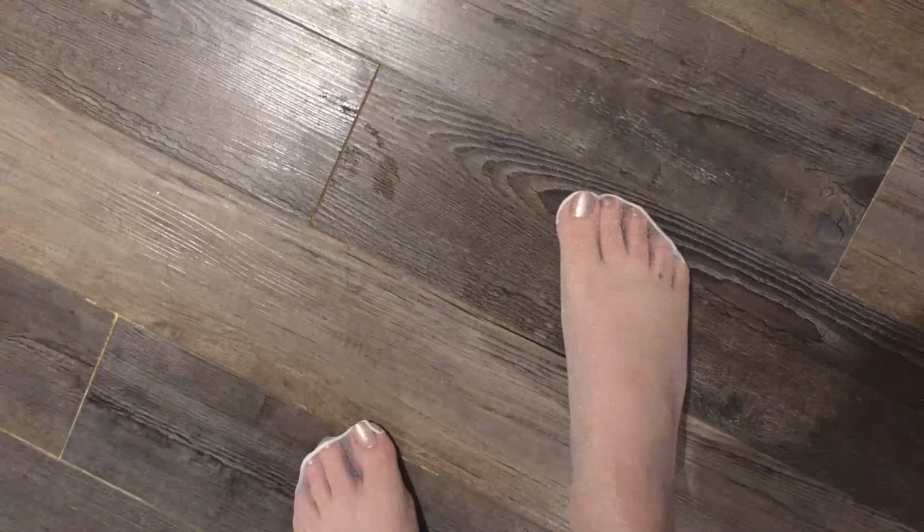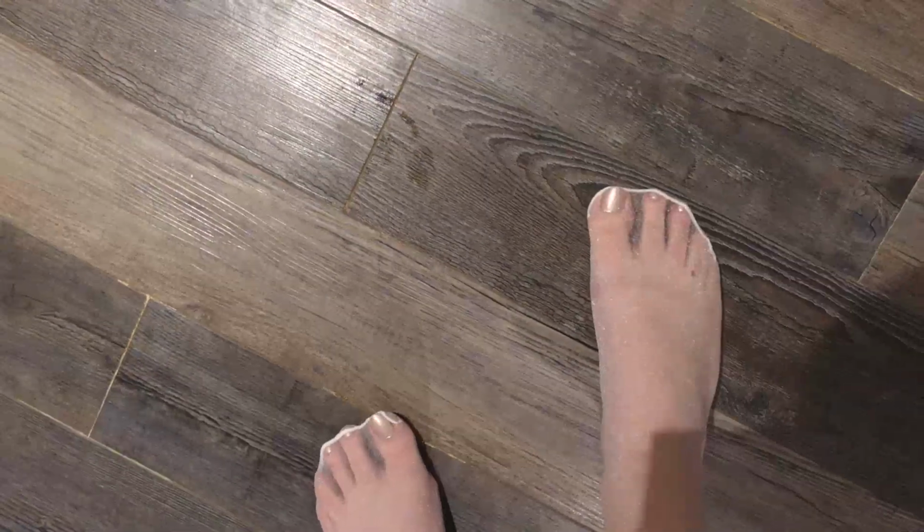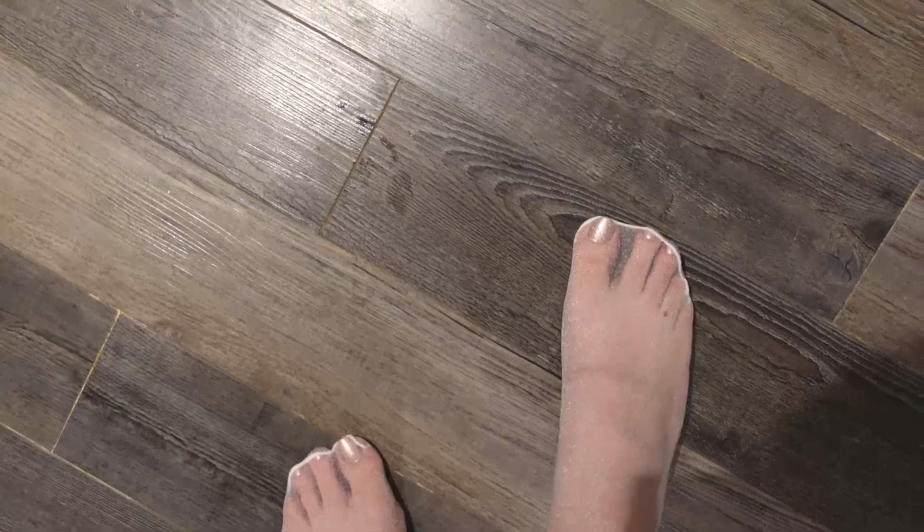And what do you think of the sandal foot with the seam right at the toe there? And am I wearing that correctly? Or should that seam be tucked under? What do you think?